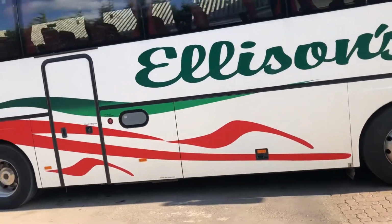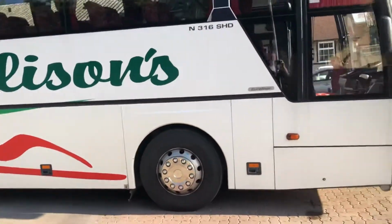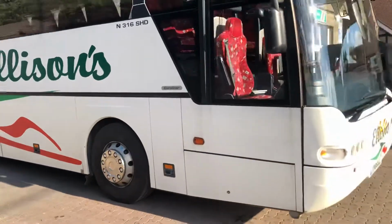Alloy wheels, tires. Just take them on board.